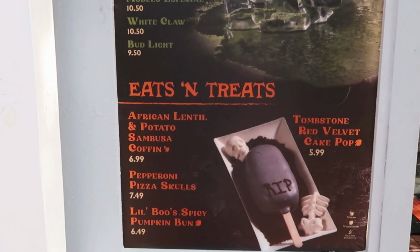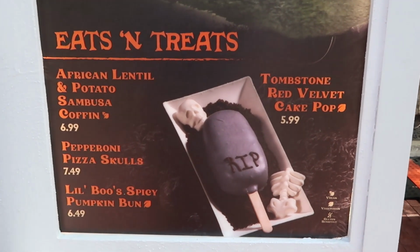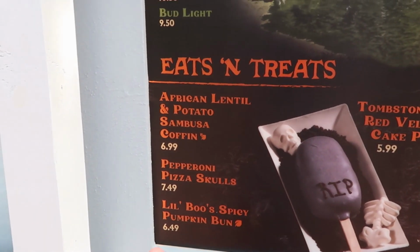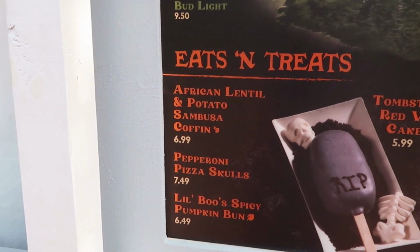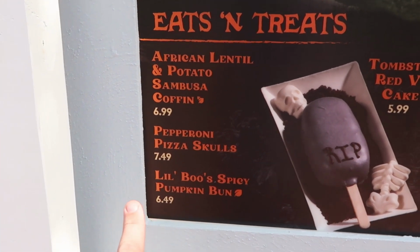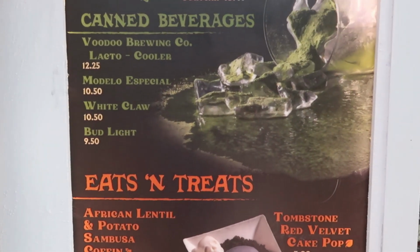But I do want to check out, of course, the food options. Look at this Tombstone Red Velvet Cake Pop. Yeah, that there looks very, very delicious. They have African lentil and potato. Look at that. Sambusa and a coffin. And right over here, they have pepperoni pizza skulls. Oh, that's really cool. And little boos. Look at that. Spicy pumpkin bun. Yeah, I love the theming over here.